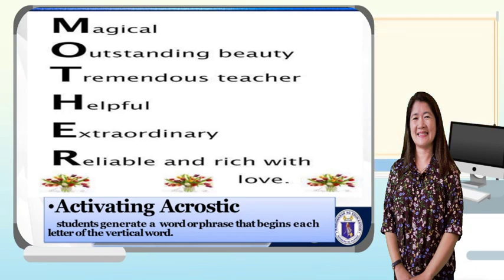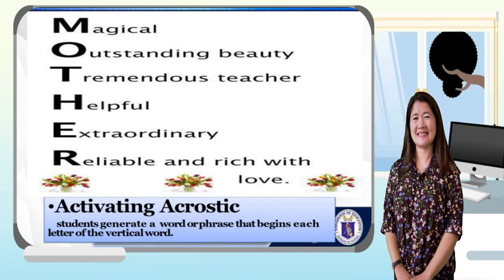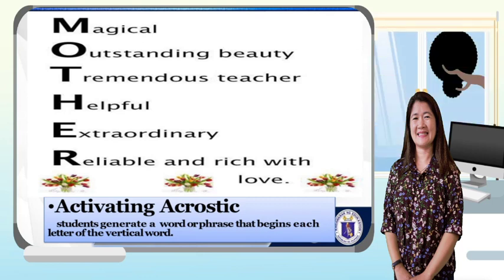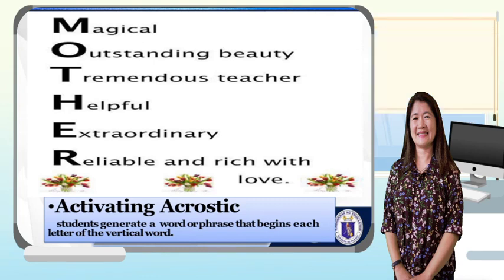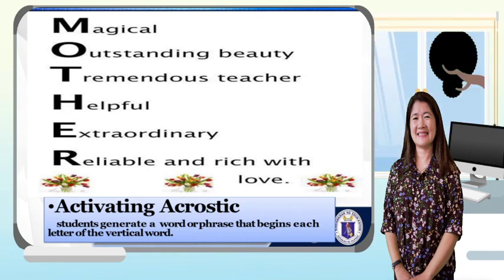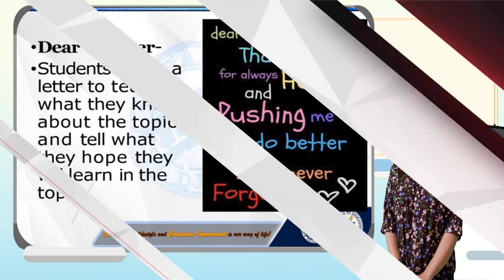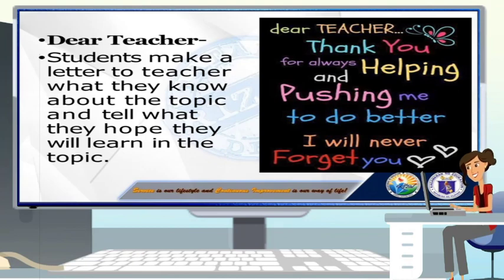Next, we can also use an approach, or strategy rather, by asking our students to express themselves through writing. Yes, as an example in the slides, the student writes and expresses his feelings to her teacher. And let me read it.